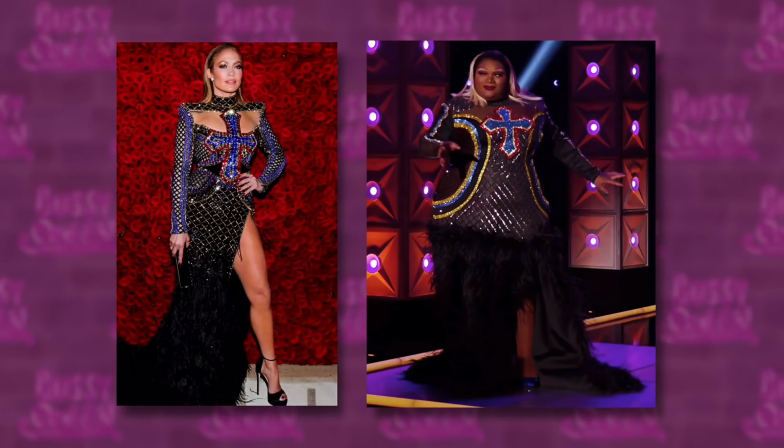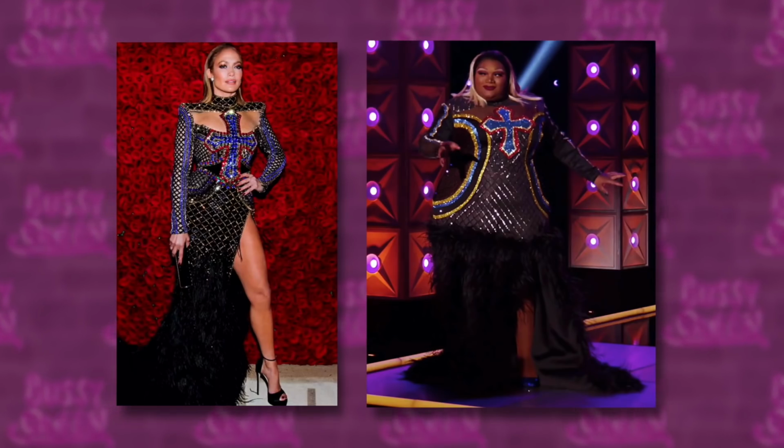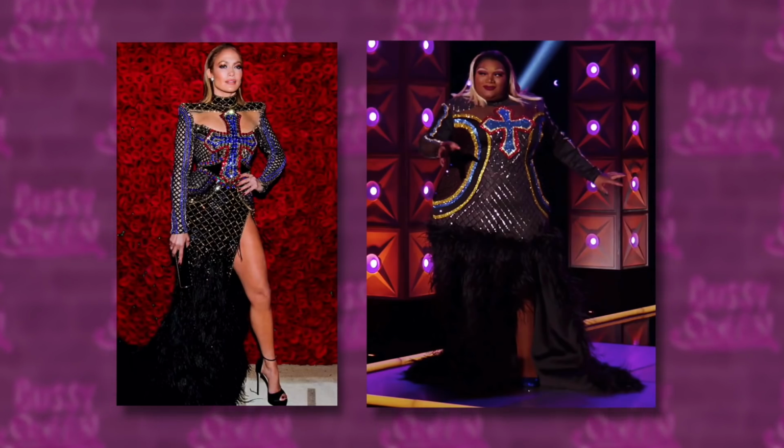And on the runway, Kornbread serves us an immaculate slice. I think this is easily Kornbread's best runway so far. It is a great recreation of the original J.Lo look, which is from the Met Gala 2018. And I really love that she chose something by nature that was a little more theatrical and had some camp value that she could amp up on the runway. Being the snack of the season is undoubtedly a heavy burden, but it's a cross she carries well. This look is hot. And across the pond and back again, Lady Camden.